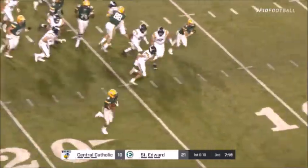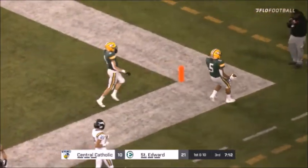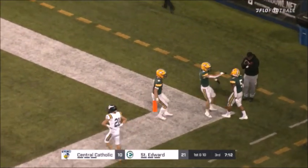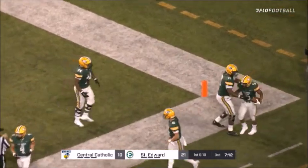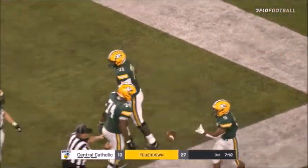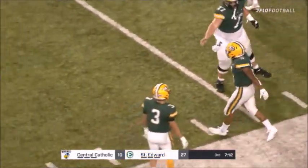Look at that. Bell bounces off to the outside. He's to the races, and he is to the pylon. Touchdown. Wow. 16 yards, Marvin Bell. Wow. What a run by Marvin Bell.